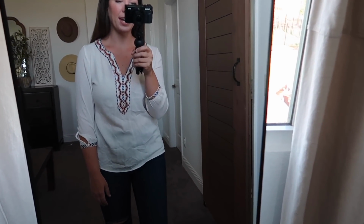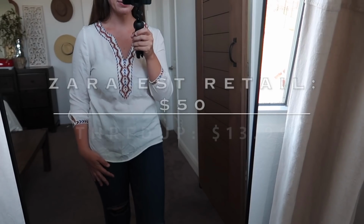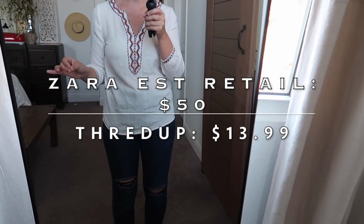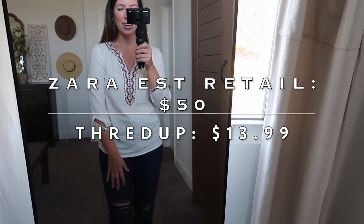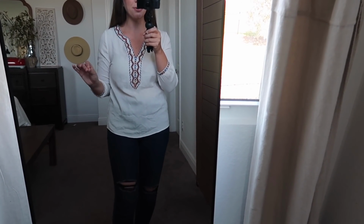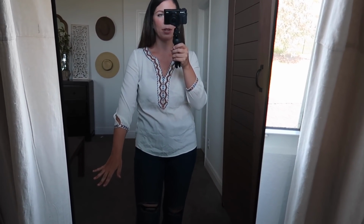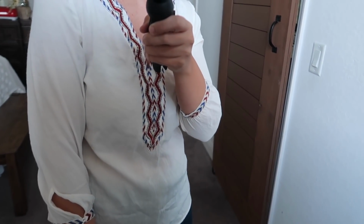And the final look I'm showing you today is this adorable shirt from Zara. Originally it was $50. I got it for $13.99. Zara is another one of my favorite brands to shop for, and again, I got it for so much cheaper off of ThredUp. This white is just such a classic look for spring, and I just love all the detail on the collar line. It's going to be perfect, and again, something you can wear casual or dress it up just depending on how you want to wear it.